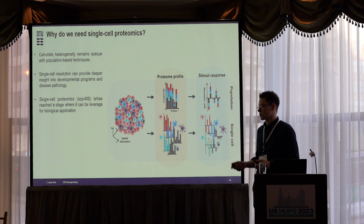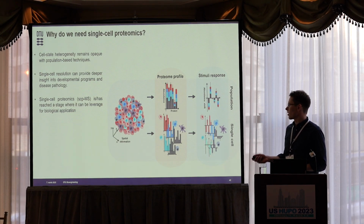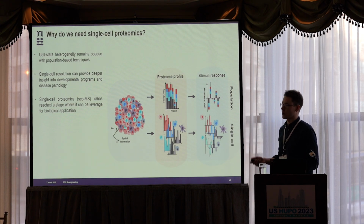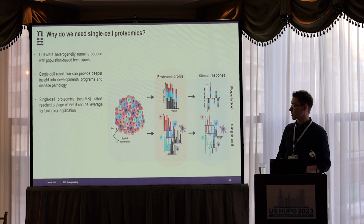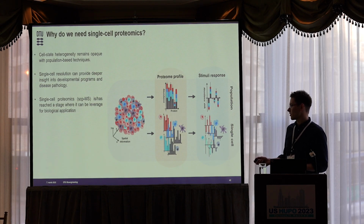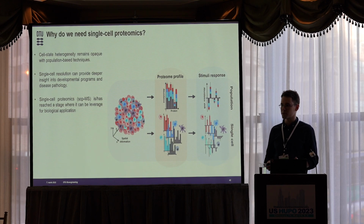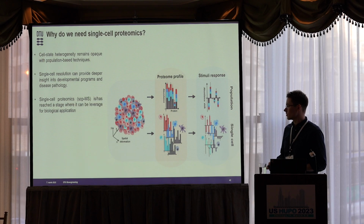If we do population-based proteomic profiling, we get a rather aggregated response. And if we look at some stimuli on the tumor, we're also getting an aggregated response on the stimuli level. And although that insight is truly very valuable, I'm not saying that it's not, single-cell resolution can provide a little bit more to that. So then if we are able to do that, we can actually study the profiles of all the unique heterogeneous cell types in the tumor and also study how they respond to whatever we want to do to the tumor.